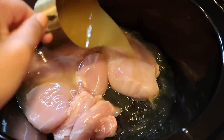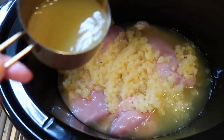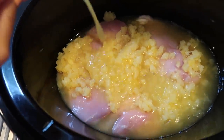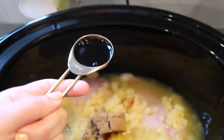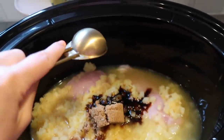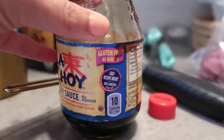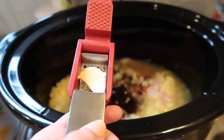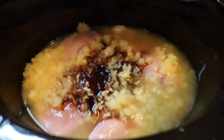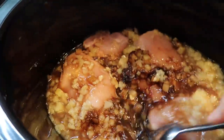You're also gonna do 1 cup of pineapple juice. Pouring the juices in over top, and now those crushed pineapple. 1/2 cup of chicken broth. 1/4 cup of brown sugar. 3 tablespoons of soy sauce. And we always get La Choy just because it's gluten-free and always has been, so this is what we use. And then I'm doing 3 cloves of garlic. I'm gonna go ahead and stir that all around. So it really doesn't matter at all what order you do everything in.